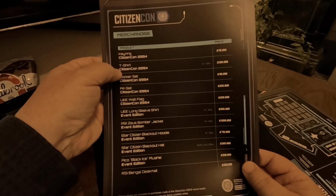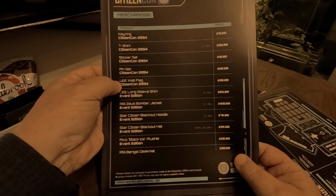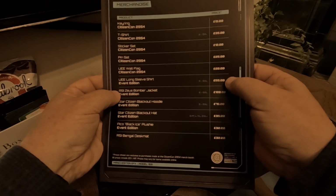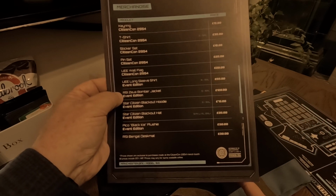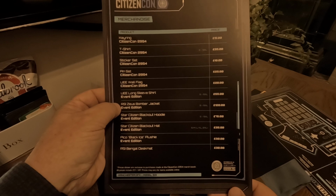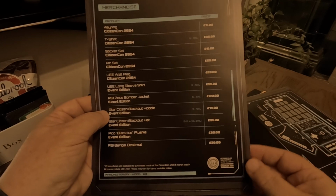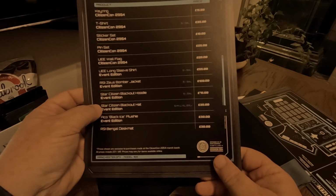Key ring, a t-shirt, a sticker set, pin set, UEE wall flag, a UEE long sleeve shirt, 55 pounds for that, an RSI Zeus bomber jacket, event edition. So both the UEE long sleeve shirt and the UEE RSI Zeus bomber jacket apparently are new things that they've designed and are introducing at this event. Star Citizen Blackout hoodie, also apparently a new item, event edition. Star Citizen Blackout hat.